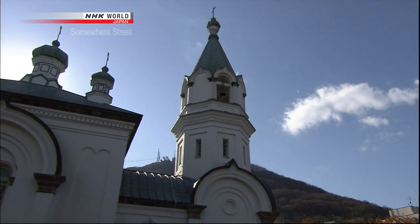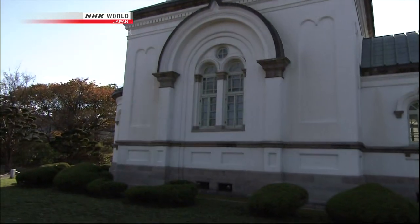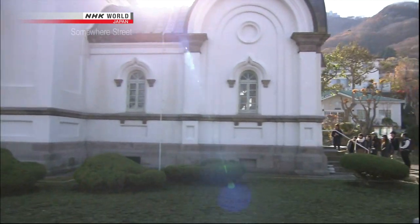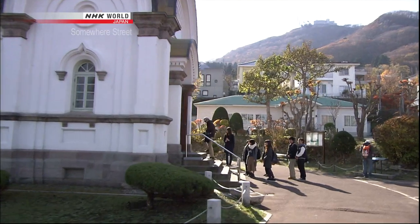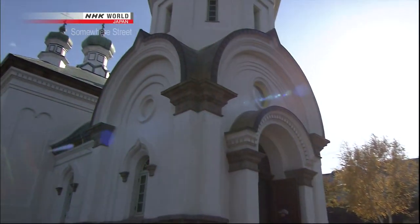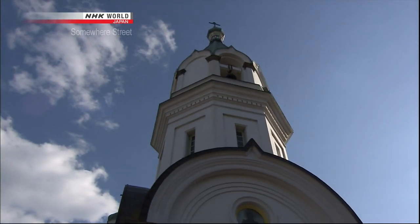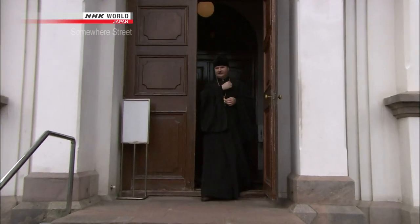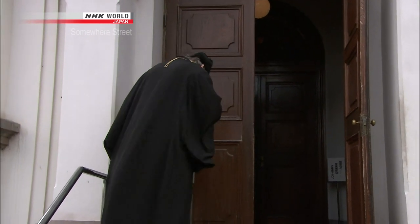Better check my guidebook. The Hakodate Orthodox Church is the oldest Russian Orthodox Church in Japan. The six bells in its belfry can be heard throughout the city when they're rung on Sunday. Gee, I wonder what they sound like. There's a priest. It looks like the service is over.